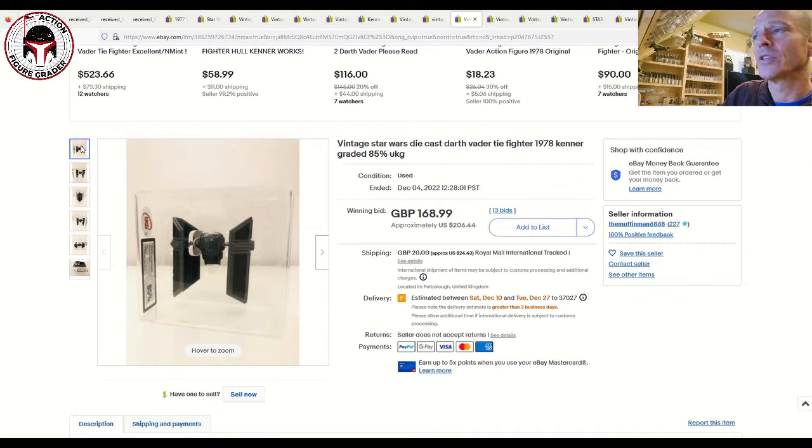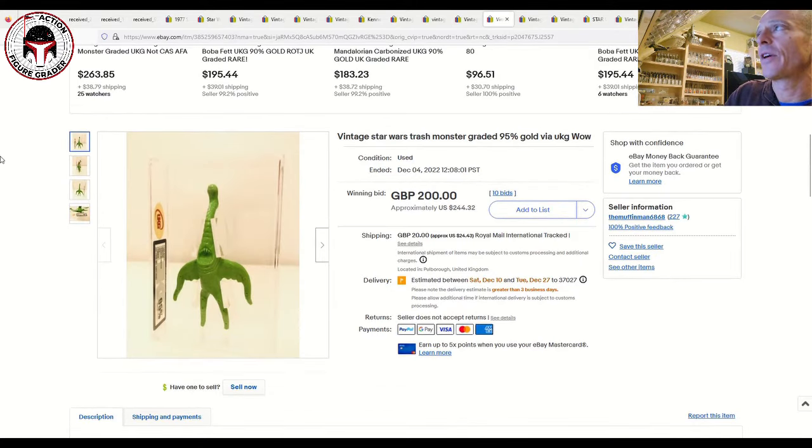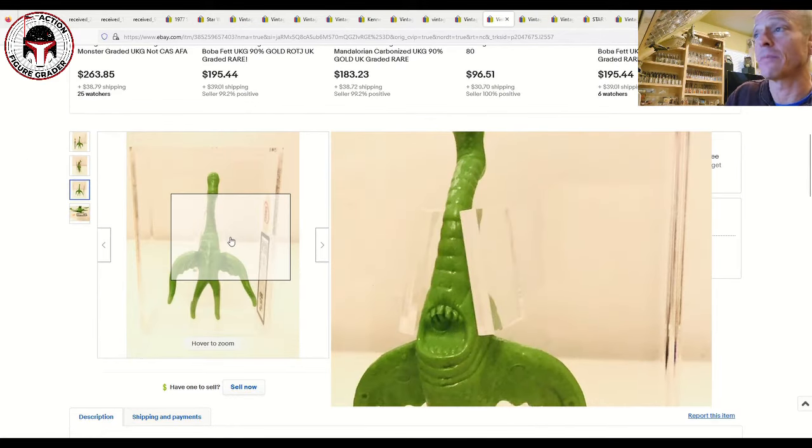Given what I see sometimes, some of the AFA loose graded examples can sell for double that. So I think for a UKG 85% die-cast Vader TIE Advanced, that was a very, very fair price. He also had a UKG 95% Dianoga Trash Monster. That one sold for 200 pounds or $244 US plus shipping. I thought that was another great price.